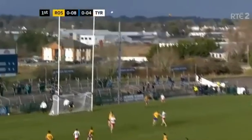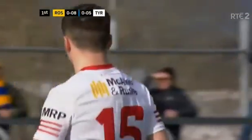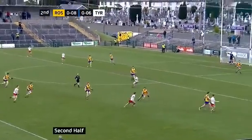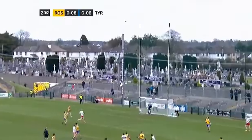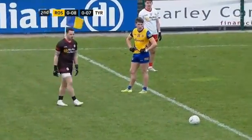Darragh Canavan. Oh, that's gorgeous from Darragh Canavan. Look at that. What a peach of a point. No free, no free. He's still inside the Roscommon half. There's Darren McCurry. And the eye is in from Darren McCurry. And, well, Tyrone have got another free.